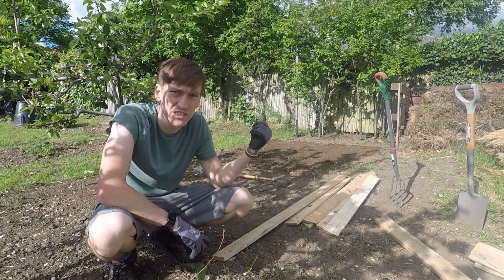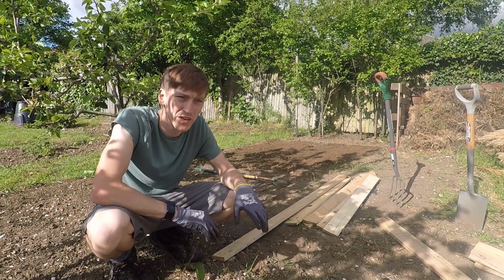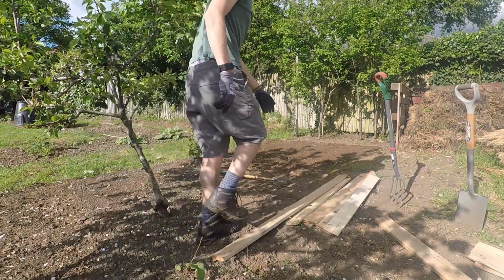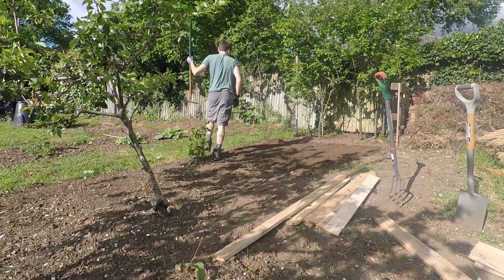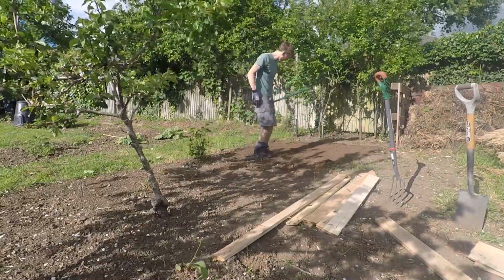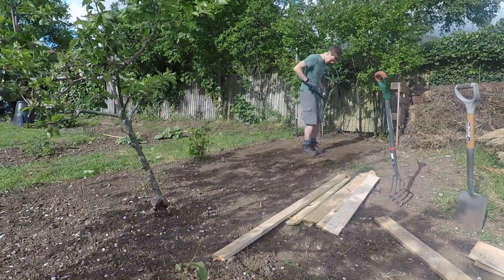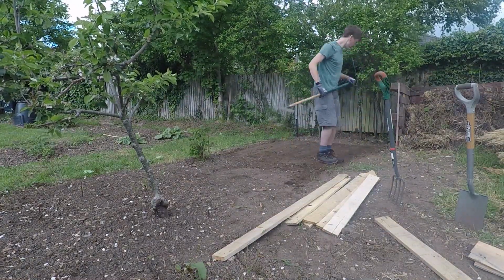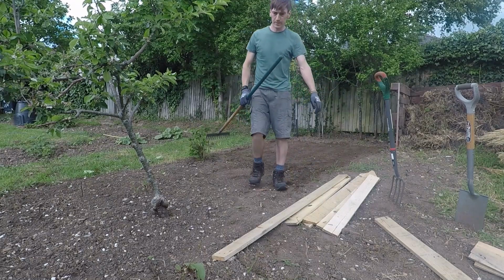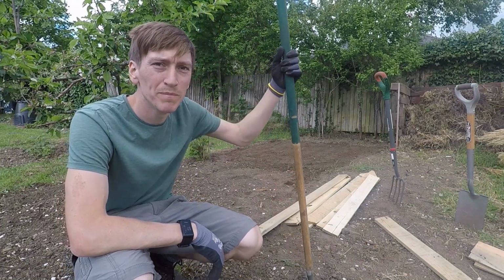Okay, so just finished digging over the patch where I'm going to stick my raised bed. So all I've got to do now is tread it down, make sure it's nice and level, and then assemble the bed. With that, let's get building.